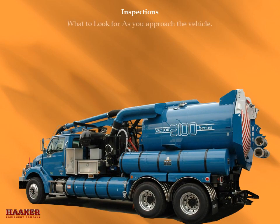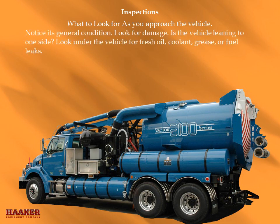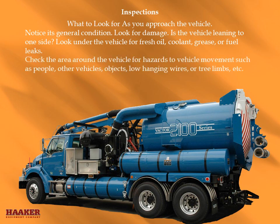Inspections. What to look for as you approach the vehicle. Notice its general condition. Look for damage. Is the vehicle leaning to one side? Look under the vehicle for fresh oil, coolant, grease, or fuel leaks. Check the area around the vehicle for hazards to the vehicle's movement such as people, other vehicles, objects, low-hanging wires, or tree limbs.